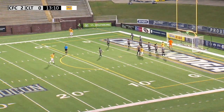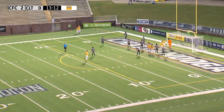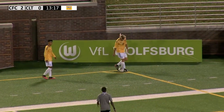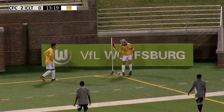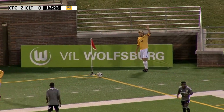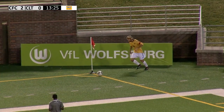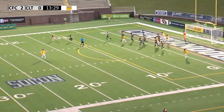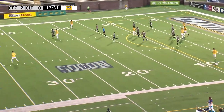So we've got another Chick-fil-A corner. We've got Bermudez and Hernandez going for this corner. See if they play it short or long. They go for the short one. Here we go. Swings it in, and this one deflected away carefully by Charlotte FC. Good defensive effort there.